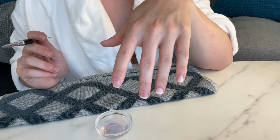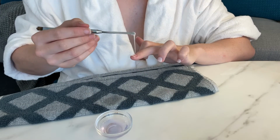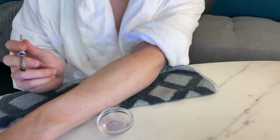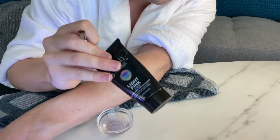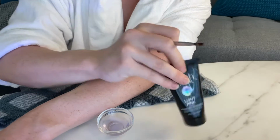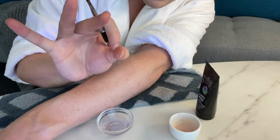Isn't that so much cuter? I can't lie, it's absolutely gorgeous. That's looking good to me. Guys, this is going so much quicker than if I was just using this by itself, because this is so stiff and it's so hard to move around. Whereas this has been liquidized with this. Oh, love it.